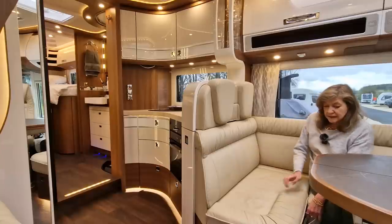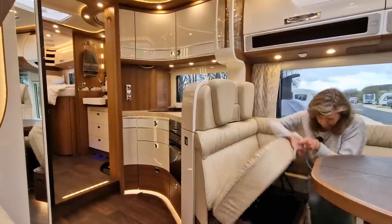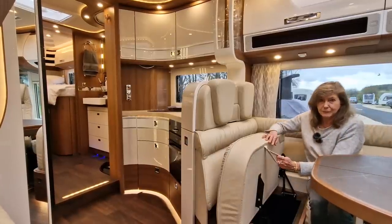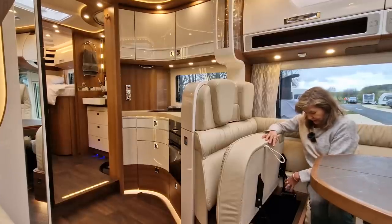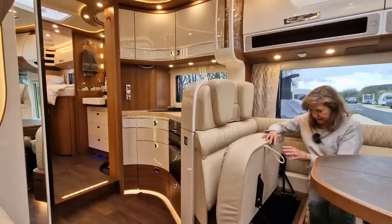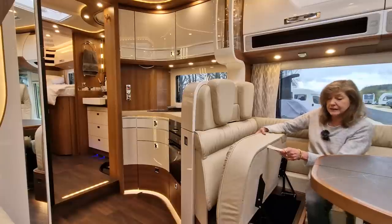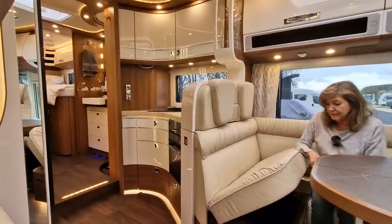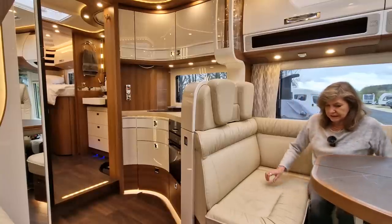Really good job. You can get underneath this seat, so I'll just lift it up. Quite strong springs. That gets you into the locker. So there's a locker from outside, and still there's loads and loads of space in there. It's useful at times to be able to get into it from inside, especially if it's pouring down with rain, as long as you know what you've put in. You can see it goes back down really nicely.